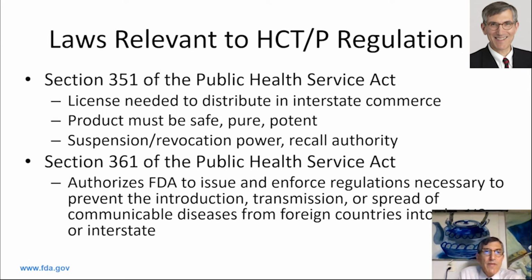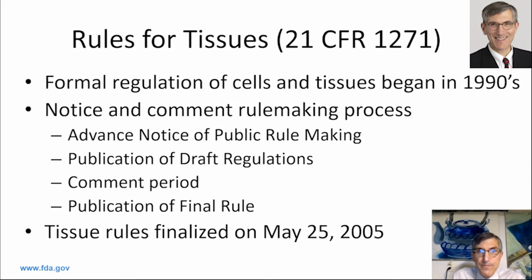And so, as I've noted, Section 351 of the Public Health Service Act notes things like the fact that you need to have a license intended to distribute a product in interstate commerce. The products that are licensed have to be safe, pure, and potent. And that act gives us suspension and revocation power over licenses and recall authority. Section 361 of the Public Health Service Act allows us at FDA to issue and enforce regulations necessary to prevent the introduction, transmission, or spread of communicable diseases from foreign countries into the United States or interstate.